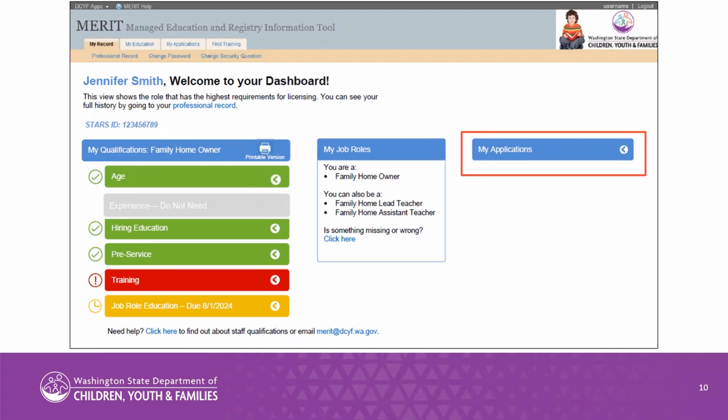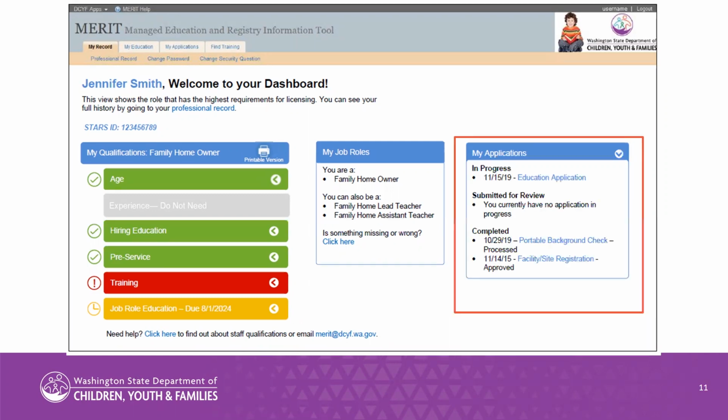The My Applications section provides you a snapshot of your application history. By clicking the drop-down arrow, an individual can see applications that have been started but not yet submitted, applications that have been submitted for review, and completed applications.